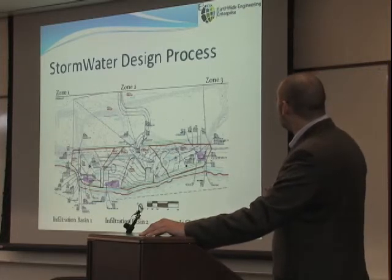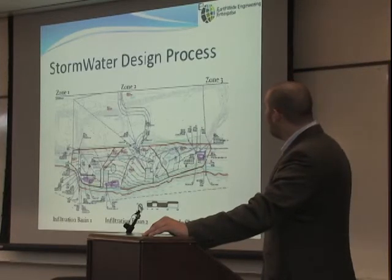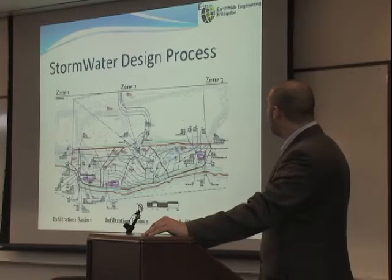The same process goes for Zone 3 and Zone 2. As there are not many manholes, all the water flows down into this infiltration basin, and the water from this restaurant flows through this swale to this infiltration basin.